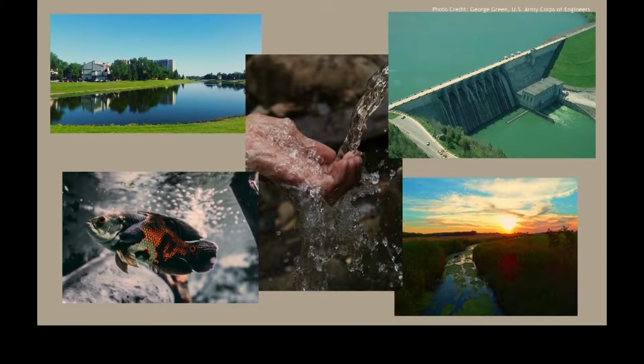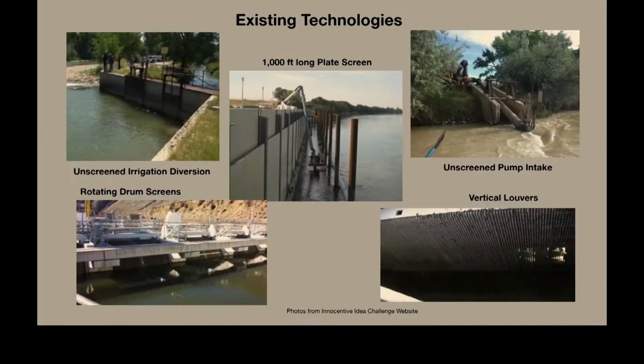Water is used every day by almost every living thing on the planet. Specifically talking about lakes, reservoirs, and canals, these bodies of water typically include some kind of purpose and often an intake. Fish that come in contact with these intakes can be injured or killed in the process. Screened or unscreened, there are turbines, impellers, or even just the screens that are meant to keep the fish out.